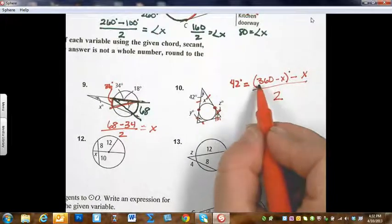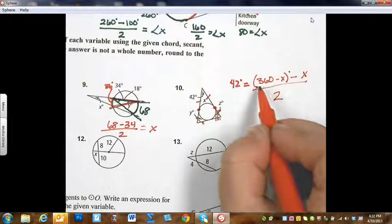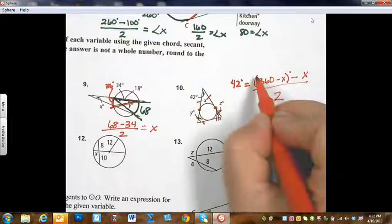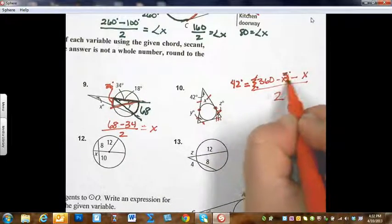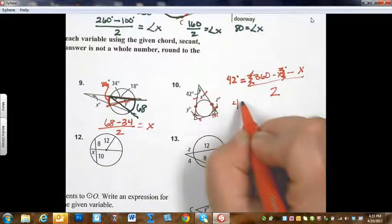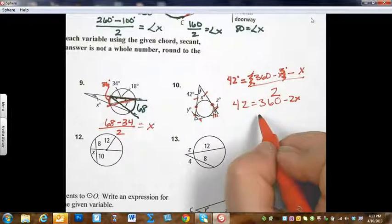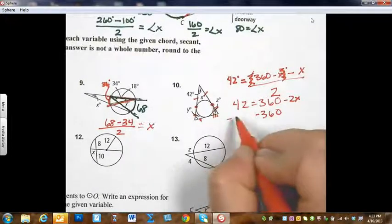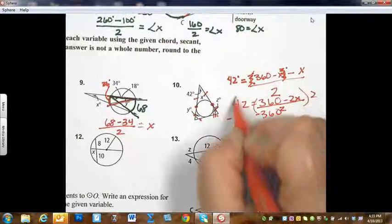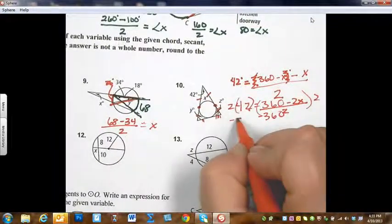First of all, 360 minus x minus x. Well, I can drop my parentheses now because there's no multiplication going on, and a minus x gives me a negative 2x. So now I'm going to subtract 360 on both sides. Oh wait, I got to divide by 2. So I have to multiply the whole thing by 2. 2 times 42 is 84.